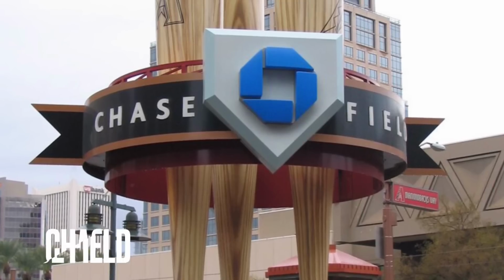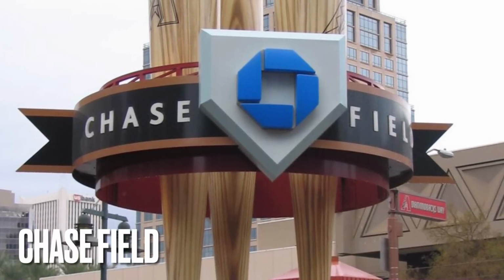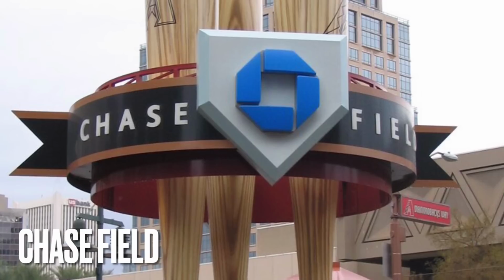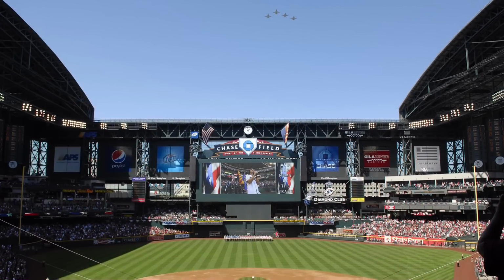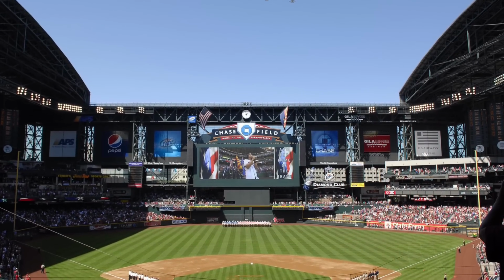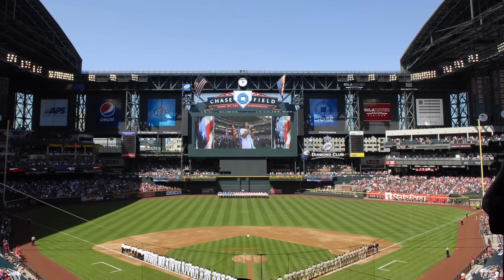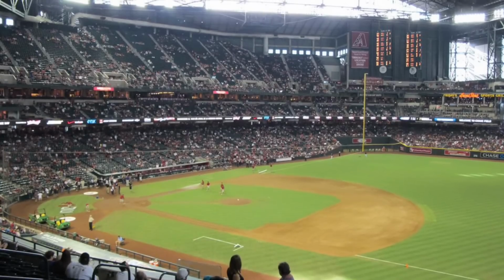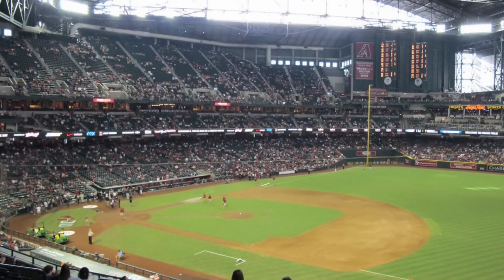So first on this list, we're going to go to the first retractable roof stadium in baseball in the United States, Chase Field, then Bank One Ballpark when it was built. This stadium has a capacity of just over 48,500, making it the 4th largest in Major League Baseball. Other than in the stadium's inaugural season, attendance has never averaged anywhere close to the 48,000 that this stadium can hold.